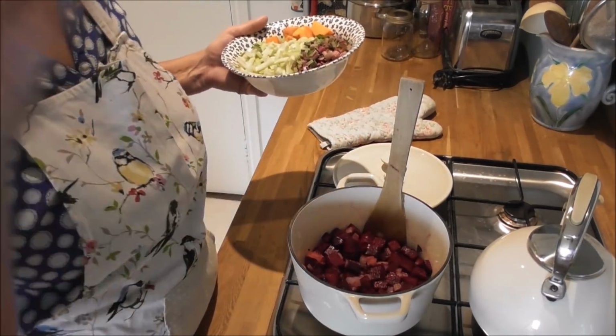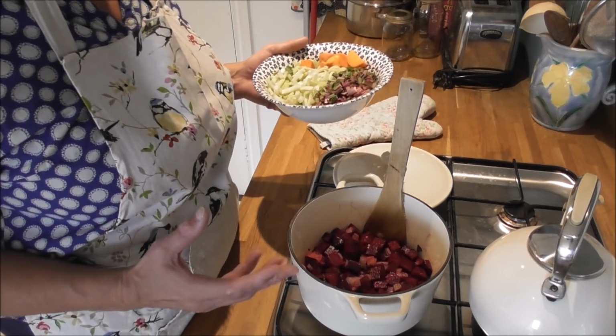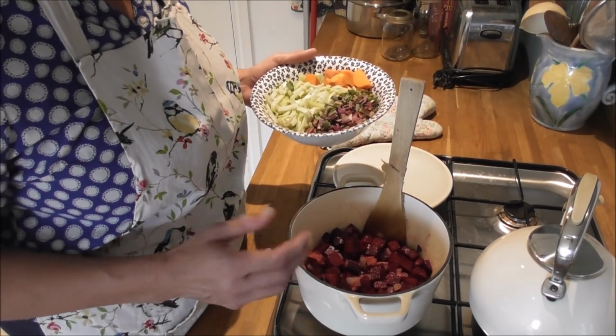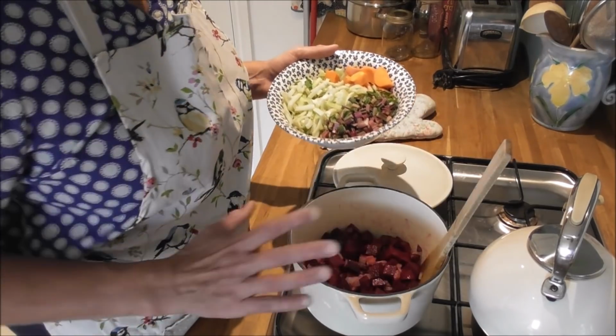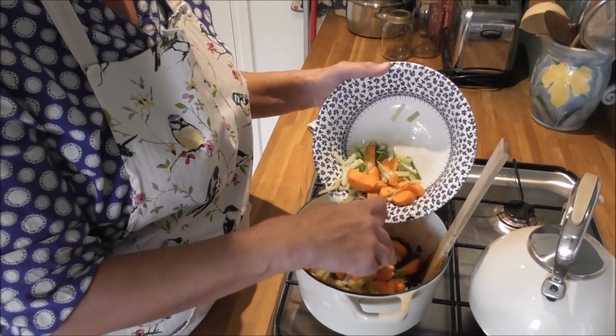So I always put my beetroot in first for no other reason than I just want to enjoy that crazy colour in there. Right, enough of that enjoyment. Get all your other veggies in.